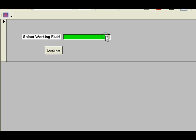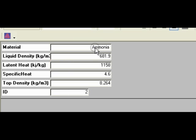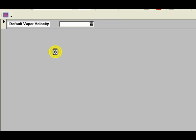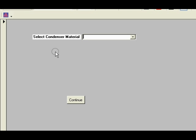The first criterion is to select the working fluid. Each fluid has its own liquid density, latent heat, specific heat, and vapor density. The default velocity the vapor moves through a 1 meter cross-sectional pipe is 75 meters per second. The next criteria is to select the condenser material.